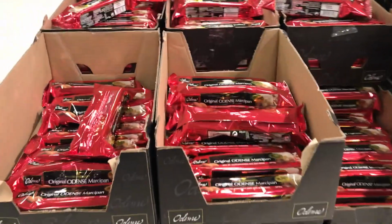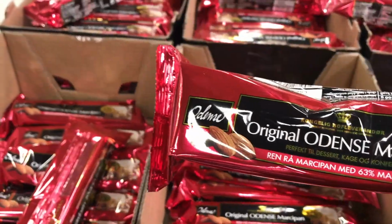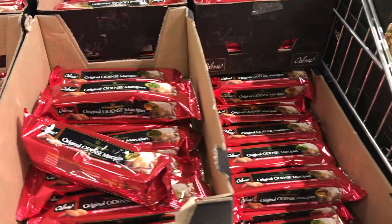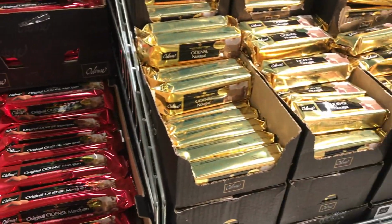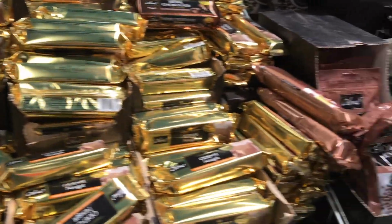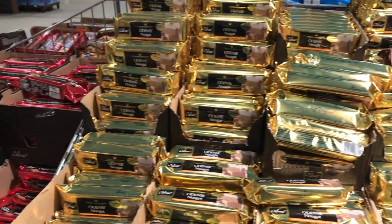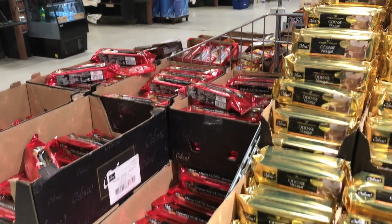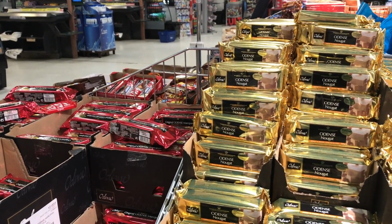And here's the marzipan. So you can buy these big blocks of marzipan here. In England, we would tend to use marzipan on our Christmas cakes underneath the icing. But here you can buy this. You can also buy blocks of nougat and chocolate and all different things, and you can put these all together and make them into little sweets and things at home. This is basically showing you what's available in the supermarket.